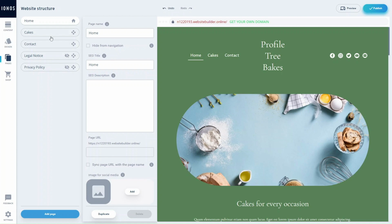With the home, you can decide for each of them if you want to hide from navigation, or you can keep them within the navigation as well. Then you have the SEO settings. So with the IONOS builder, you can have very basic sort of SEO settings.